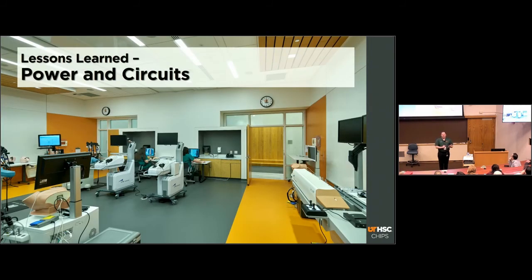Power and circuits, we did not have this issue. I share this from someone else who designed a center. They had a room very similar to our virtual reality room, and all of the power for that room was on the same circuit. So when they brought up all the VR machines, everything failed. So ensure that you work with your electricians early to help understand that there may be some particular areas of the building that are under an unusually large load, and so that needs to be configured in the plan for power and circuits.